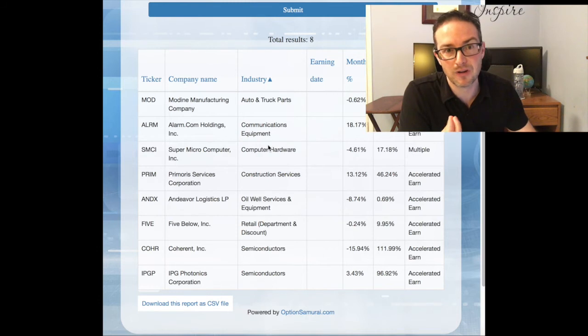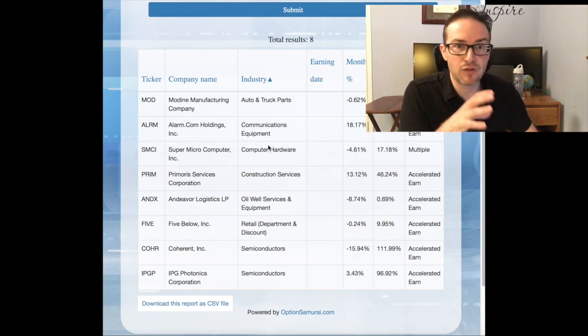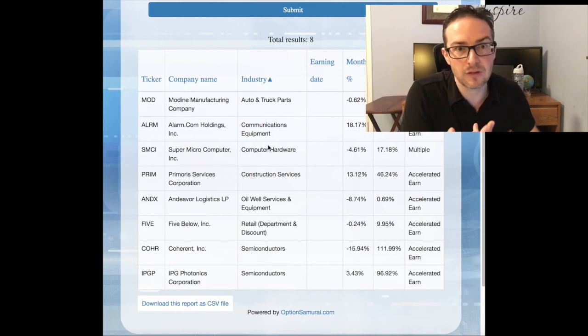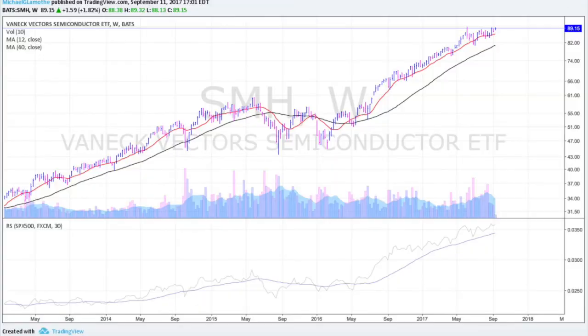If you've been following the market at all, you'd know that semiconductors have been super hot, really since like 2016. If you go back and look at the chart of the ETF that tracks semiconductors, the ticker symbol is SMH, you'll see that chart has just been on this tremendous uptrend for what seems like forever. So these are all the kinds of things that enter my mind when I am hunting for stocks.